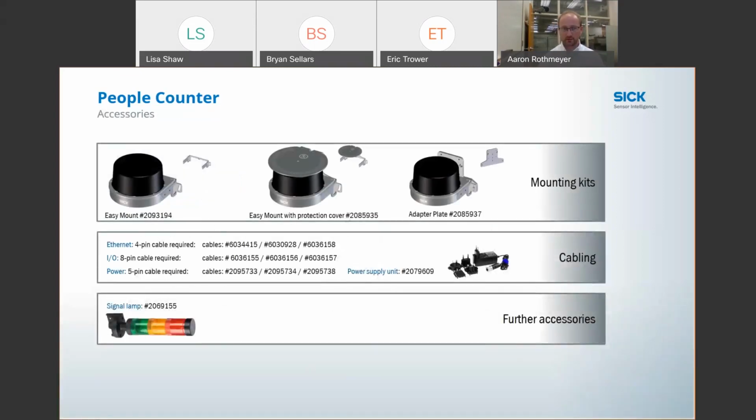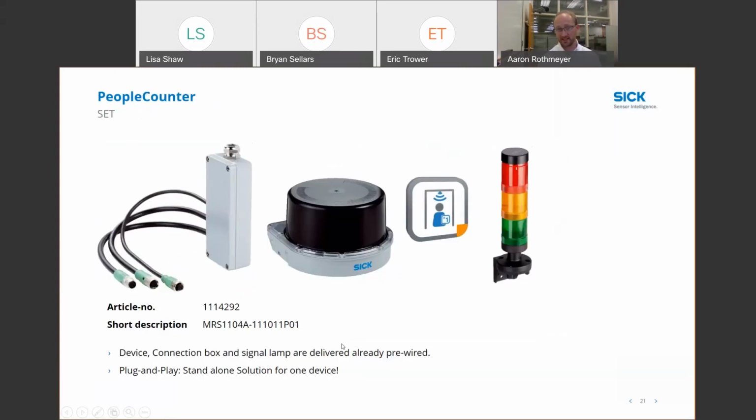We try to make it as easy as possible to get these accessories. We've got all the part numbers available. We've got the signal lamp for red, yellow, and green in stock if you want to try to wire that up. We can even sell it as a kit. So if you just want the devices sent to you in one package and you go ahead and connect everything together and you're ready to go, we've got that kit set up in the system as well. We're trying to make it as easy as possible to get this device mounted up and ready to go.